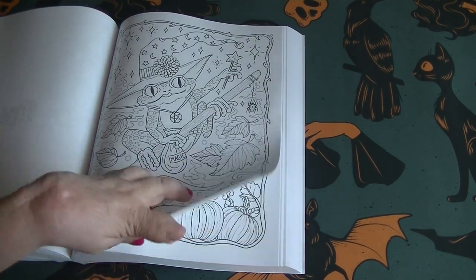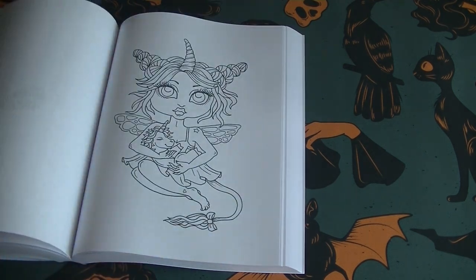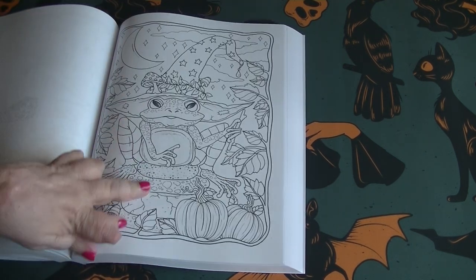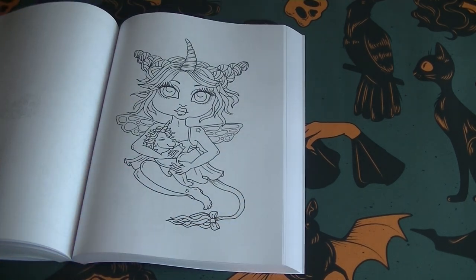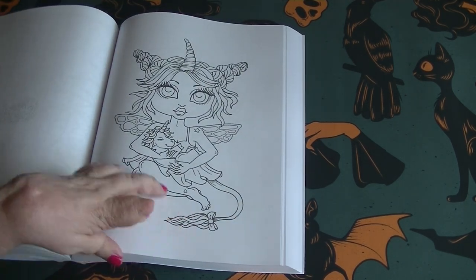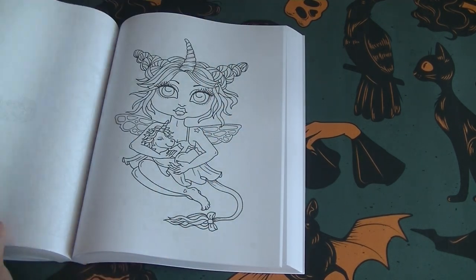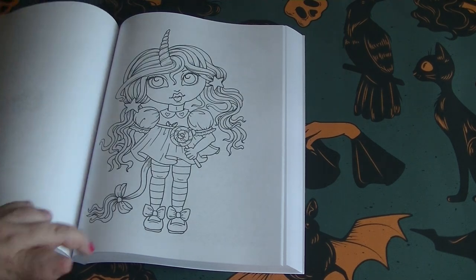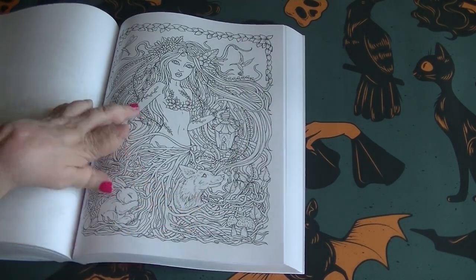For $24.99, this book is amazing to me. And I like that some of the illustrations have a lot of detail, like this one. And then you can be in another mood and you have this, which is very simple. Oh, this one doesn't have a border. I said they all had borders. I guess I was mistaken. Sorry about that, because we have a few that don't have borders. That's really pretty, too.